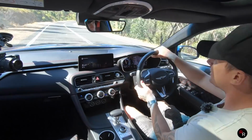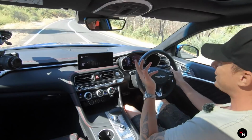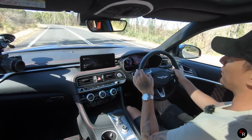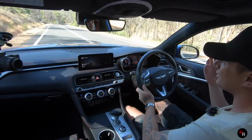It does drive brilliantly though. You slingshot out of a corner, and it does give you that, again, oversteer vibe. And although it doesn't properly break traction, even when you flat foot this thing, it does give you that feeling that it is right on the limit, and that is always a lot of fun.